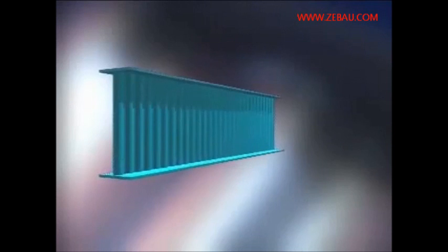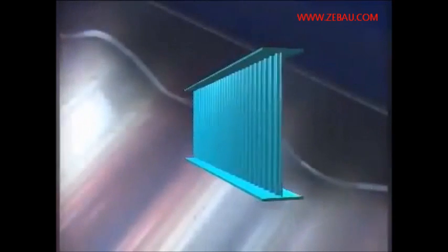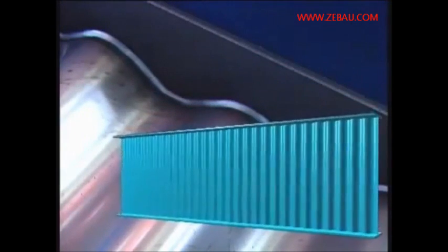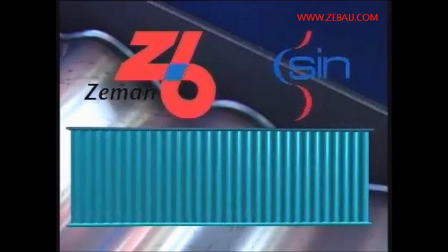Zeman engineers have found the solution: corrugated web plates which allow a considerable reduction of weight and a simultaneous increase in load capacity. Through automation of all processes and the latest robot technology for welding, Zeman truly revolutionized steel construction. The automated SIN system.